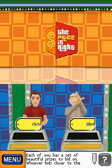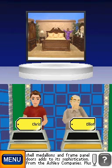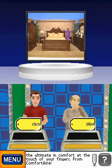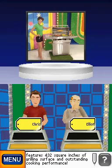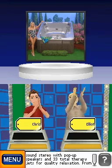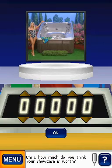Welcome to the showcase. Each of you has a showcase of beautiful prizes to bid on. You're the top winner. Will you bid on this showcase or pass it to the other player? How much do you think your showcase is worth?